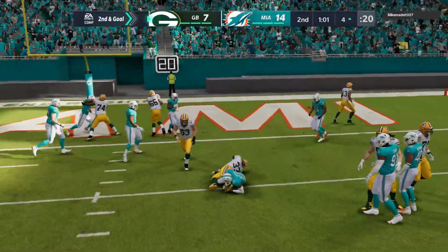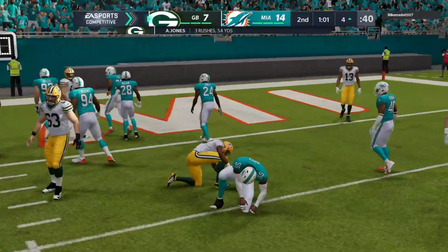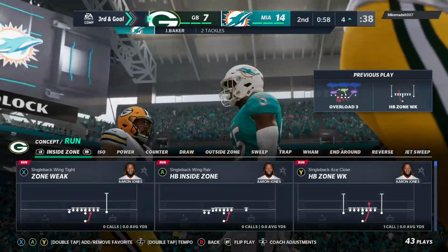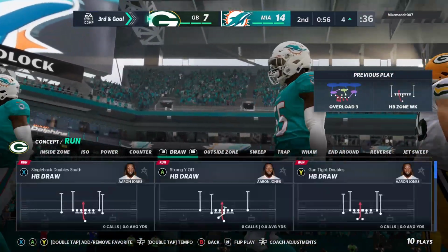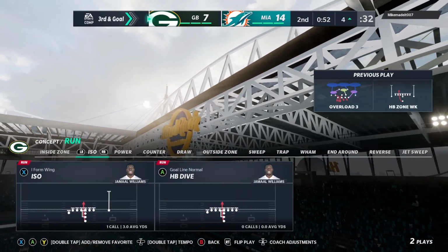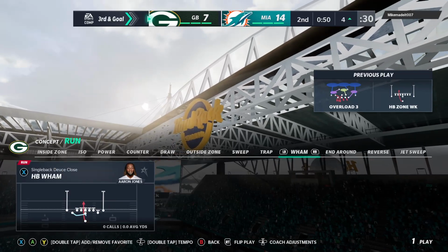Rodgers with a give. It's Aaron Jones. And he's maybe going to get this back to the 4, but that's about all. It'll go as no gain on the play, and now they're looking at a 3rd and goal. Defensively, I think they can smell a stop. Ball right around the 5 here brings up 3rd.